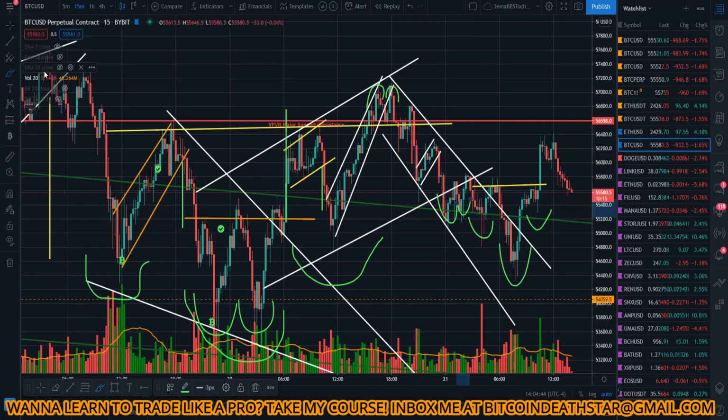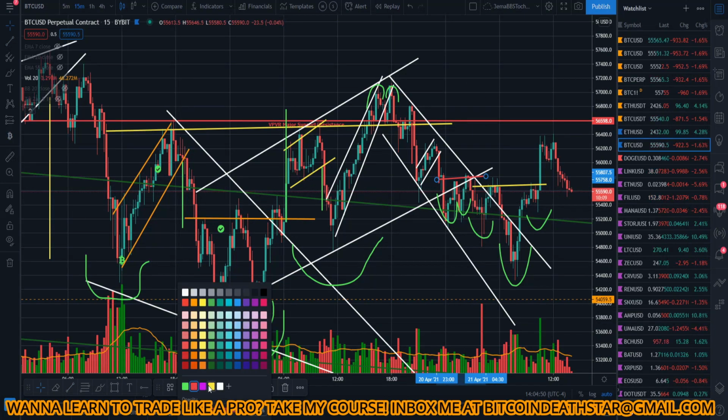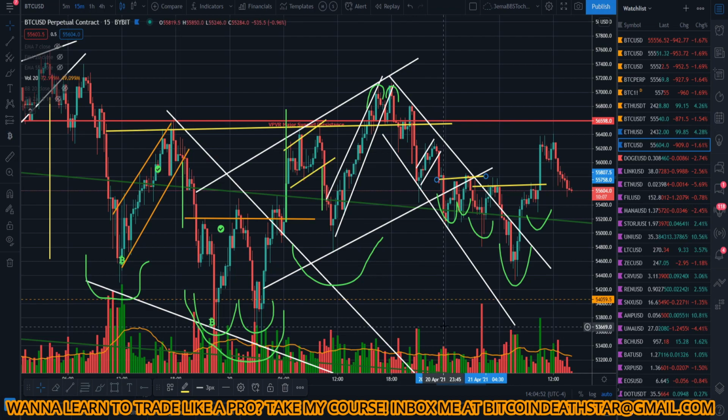Nice little double bottom again. Okay, this one was a rejection. We didn't make it. It got rejected, but you can see the patterns. That's what I'm trying to show you guys. The price action avails you a very realistic point of price accuracy. Okay, guys, that's what you need to understand.